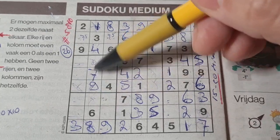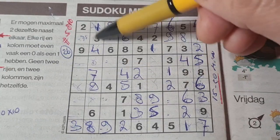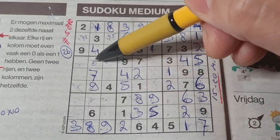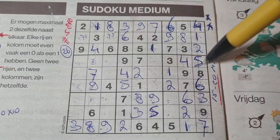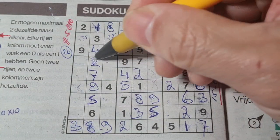Then 2 missing numbers in the second column. 4 numbers. The 1, the 2 is missing. The 3, the 4, and the 5 is missing. 2 and a 5. We have a 5 in this row. No 5 there. 5 should be here, and the 2 goes there.